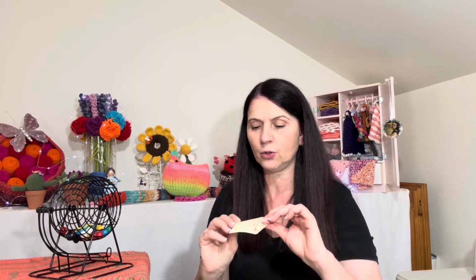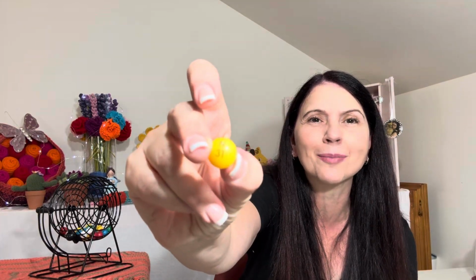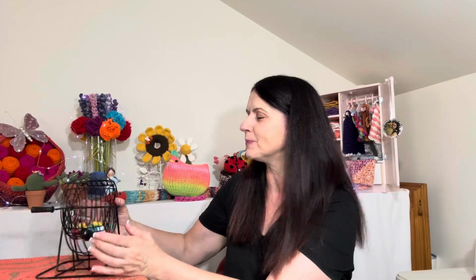Now this is your ball here, so yours is yellow N31. So I'm going to pop it on my stack of yellow, because I have separated all the colors now. And here's your ball here. So I'm going to pop it in there with all of the others. Now it is tiny, tiny, tiny, but can you see that? Now let me open up the little cage here. And we are going to spin this very, very noisy barrel. I guess it's a barrel.